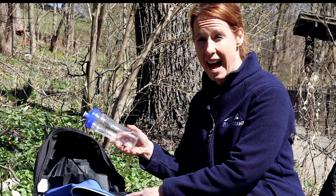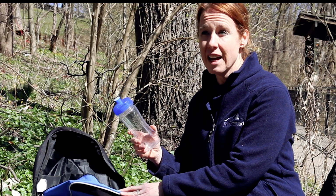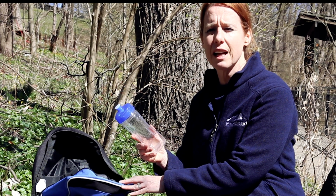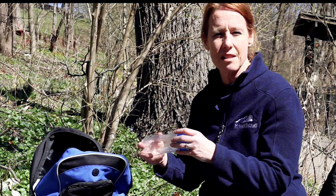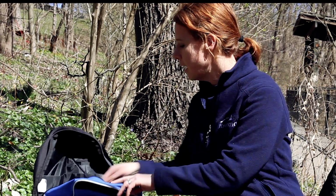Number one, snacks and water, especially with little ones. It's really important to be prepared. They're going to get tired before you are. So if you're planning on a half-hour outdoor hike, you might be able to get by without a snack, but kids are going to want a little snack break. So make sure you bring fresh water with you.